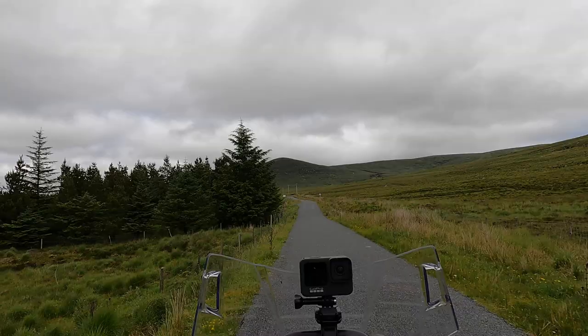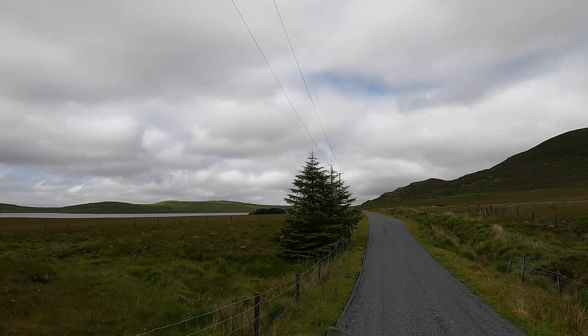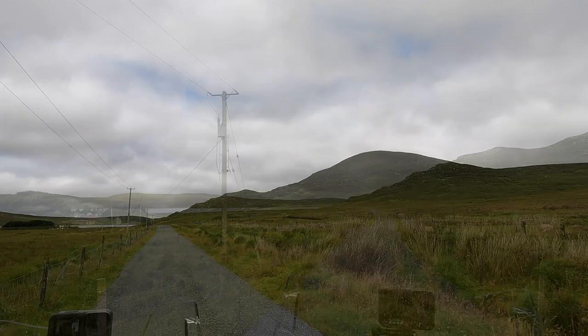Wow, that looks fabulous. Little spot, Sligo Way, or walkway up here.